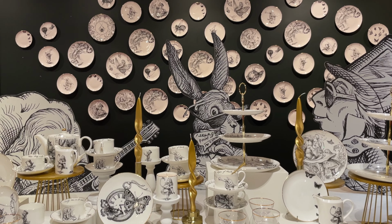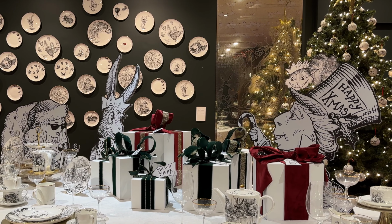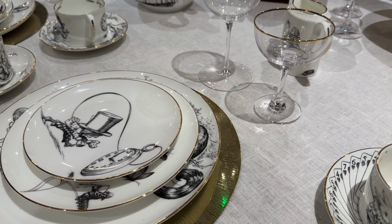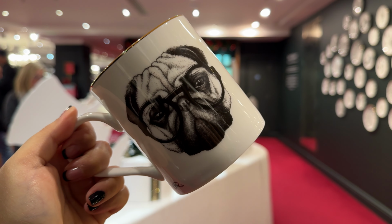For any of the Alice in Wonderland fans, this is the collection for you. The entire range is made in fine bone china, hand decorated, as well as being hand edged in 22 karat gold.